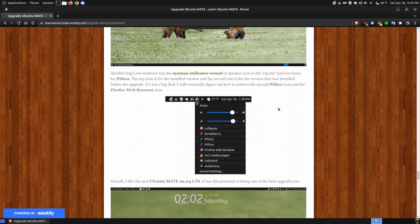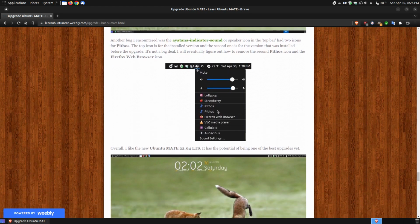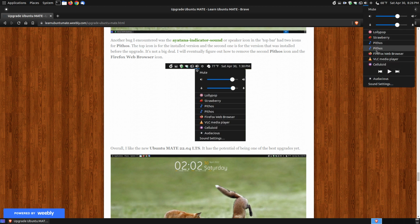Now, here's where my little bug is with Pithos. What happened was it changed the version that I had previously installed. When I installed the version that it installed and then went back to the version that I had installed, it still kept the icon when I click the sound indicator up here. As you can see, if I were to click on that, it would open my Pithos, my Pandora music player. Here, if I click on it, nothing's going to happen, because that's the one that I uninstalled. So I thought maybe if I reinstall it and completely remove it, but it still left the icon.